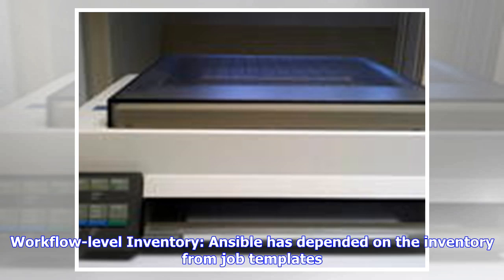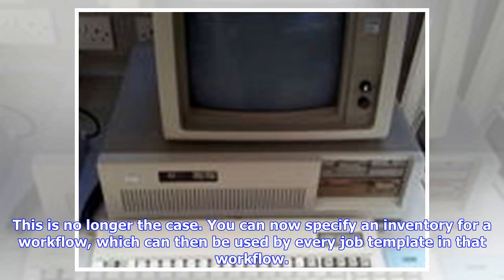Workflow level inventory. Ansible has depended on the inventory from job templates. This is no longer the case. You can now specify an inventory for a workflow, which can then be used by every job template in that workflow.